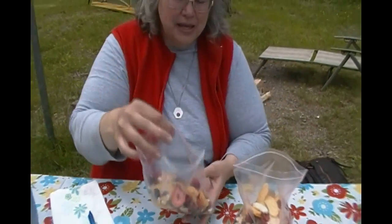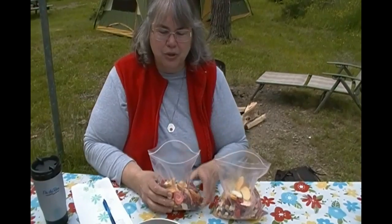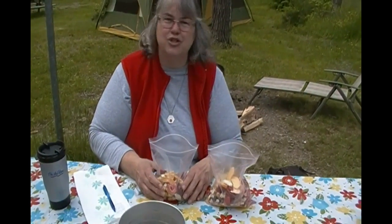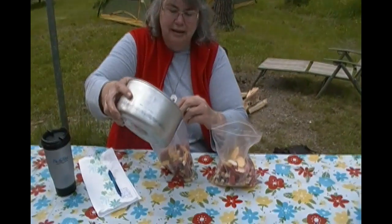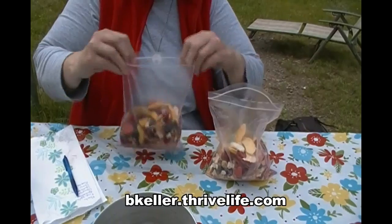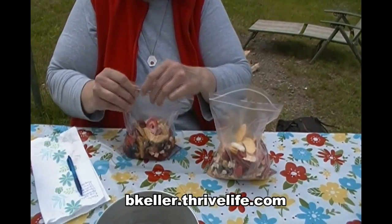I made this at home, and what we're going to do is add some water to it and zip them up, and there's one for each of us here, and then put it in the cooler and let it get rehydrated, and we're going to have a beautiful fruit salad. Very easy to prepare, just took me a few minutes at home. So I'm going to go ahead and just pour some water in the bag. There we go. And I will squish the water out. So it's almost like it's marinating, but it's just in water.